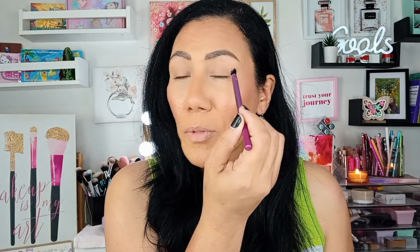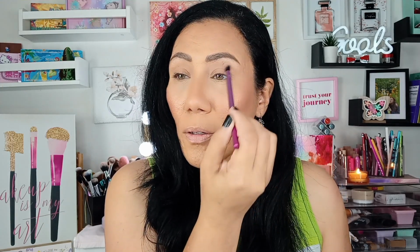I think I'm going to lay that down first and then take the blue shade into that and just kind of blend it into it. So I'm just going to take this and just go right into that crease. I like this brush because it really helps to carve. Ooh, that shade is laying down pretty good.